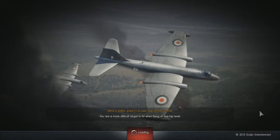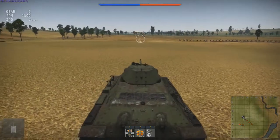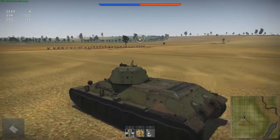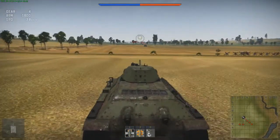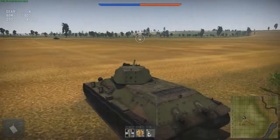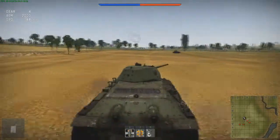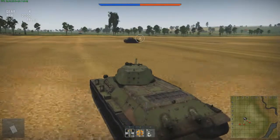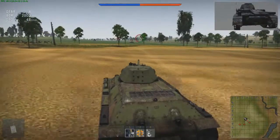Now, keep in mind ricochets and bouncing is kind of a luck thing, you know. But with tanks like Tiger 2s, at that level you'll have a lot of armor, but at the lower levels you'd have to worry about Panzer IV F2s. They have amazing guns on them. So yeah, something to think about.